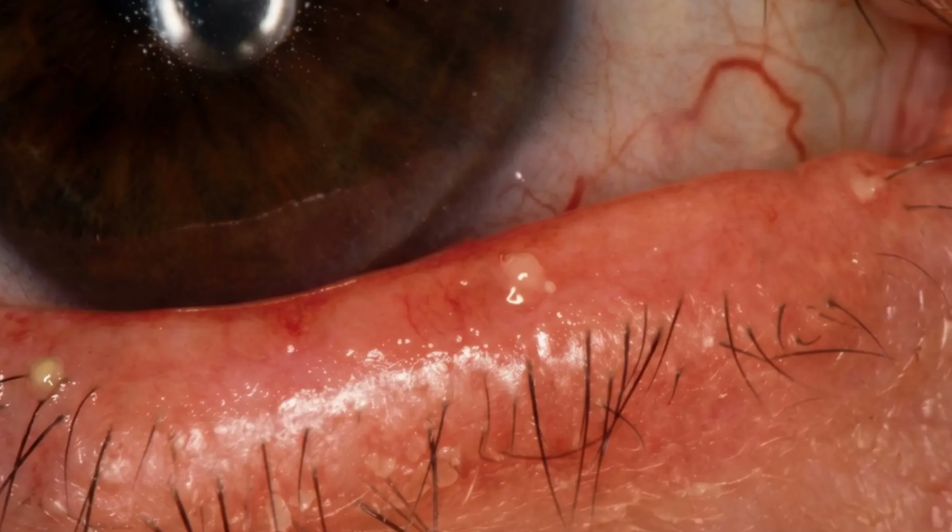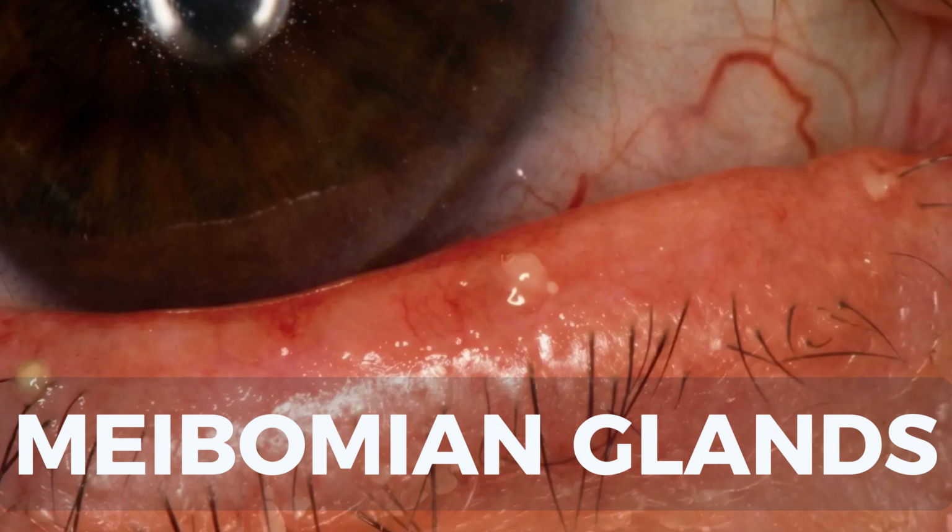It has 2 main forms: anterior blepharitis, which affects the lash line itself, often driven by bacterial overgrowth, or by tiny mites called Demodex, which affect the lash follicles. Posterior blepharitis is the more common form, and it involves the Meibomian glands, which are tiny oil-producing glands on the inside of the eyelids, and they produce an oil which helps keep the tear film stable. In short, blepharitis is not one condition. Sometimes you can have both types or one type. Unless you treat the correct type, your symptoms will not improve.